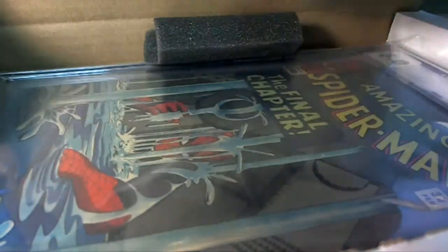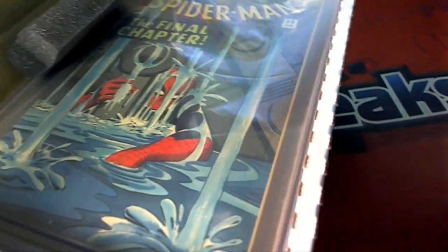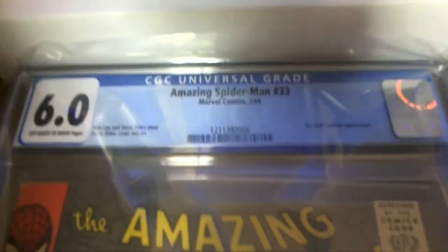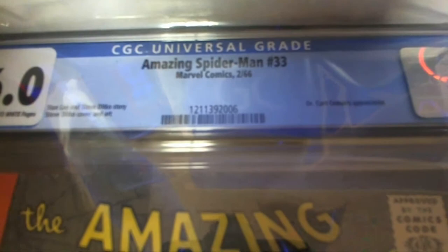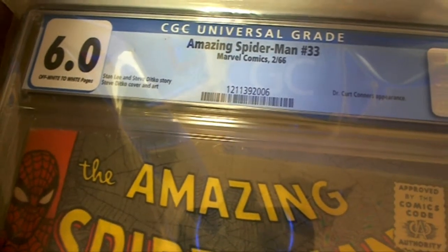Oh, what is this? I have another good one here, guys. The Amazing Spider-Man. Awesome cover, by the way, the final chapter. Sixth grade from February 1966, 6.0. Dr. Kurt Connors appearance. Issue number 33.